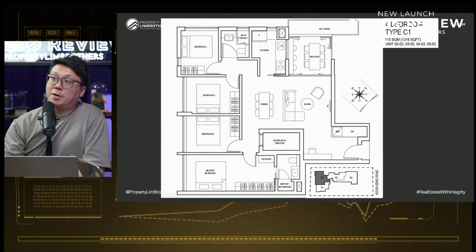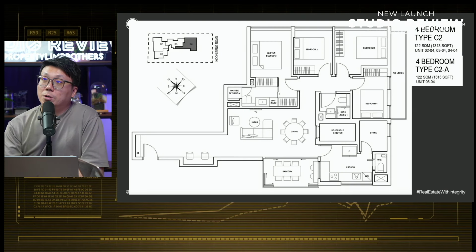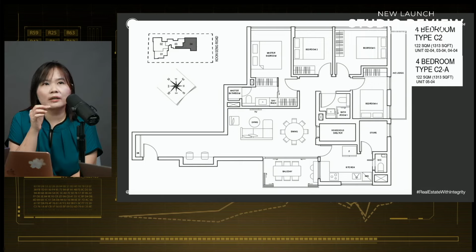If I'm correct, nope, the other one didn't have. Yeah. In fact, this is the only layout in the whole entire development that comes with a store and a WC. Correct. So this is really, I would say, one of the more luxury layouts, they give you really everything, like a storeroom, a shelter, a WC.